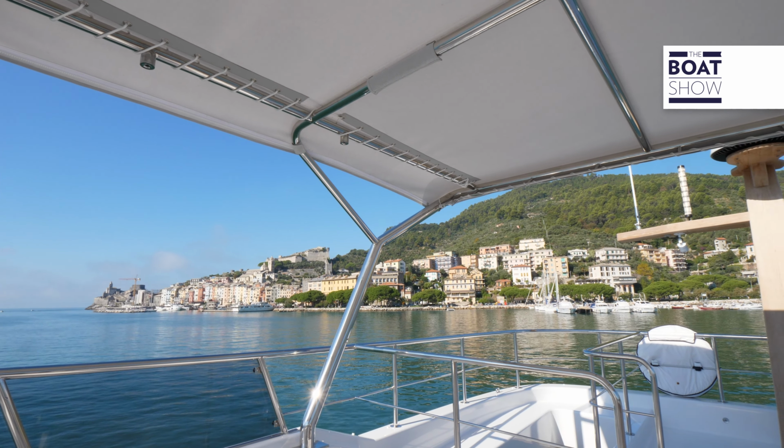In addition to being a boat, this can become a home that can help you understand the naval arts and the charm of living by the sea away from the city. Here, you really feel like you are on a boat, more so than on other yachts that are now too much like villas.